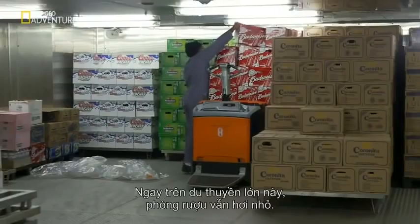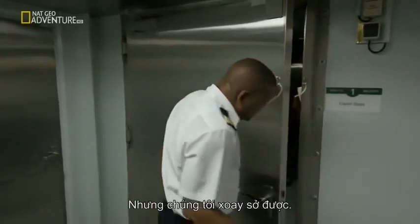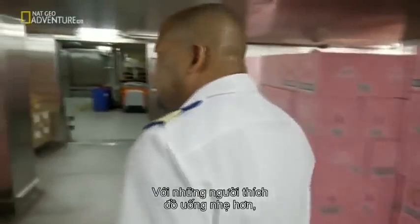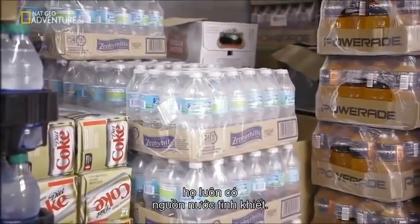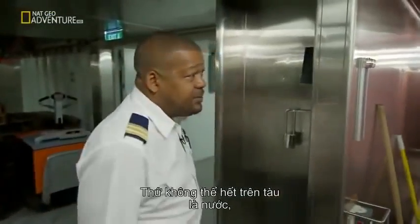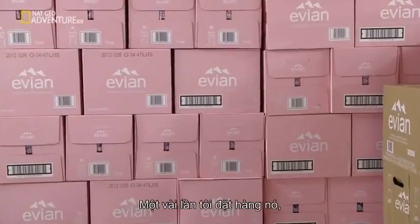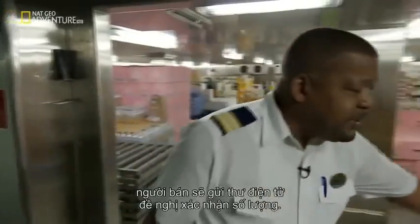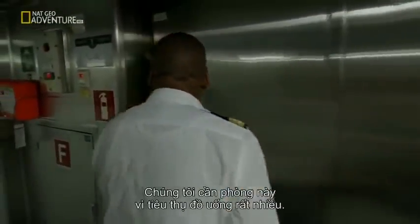Even if I ship this size, it is a bit too small. But we manage. And for those who prefer a softer option, there's always a fresh supply of water. That's one thing you can't run out of on board the ship. Water, we go through 15,000 bottles. Sometimes when I order it, the vendor will send an email: can you verify this quantity? It is what we need, because we're using so much.